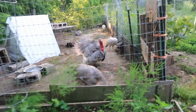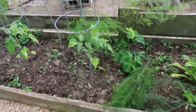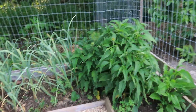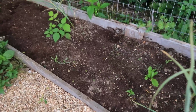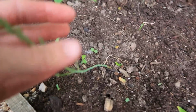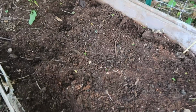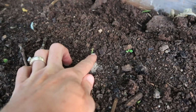This is the turkey yard. Hey turkeys! Got an asparagus bed, but I've also got some tomatoes tucked in here. This echinacea, a patch of garlic. Just planted some more asparagus in here, so there's baby asparagus coming up. We planted our ginger over here. It's not coming up quite yet, but there's a little start there.